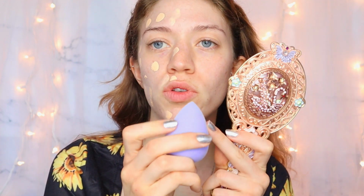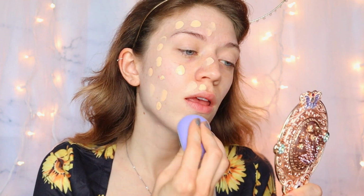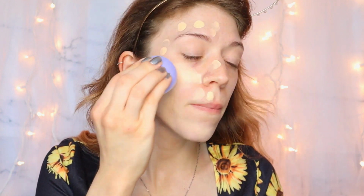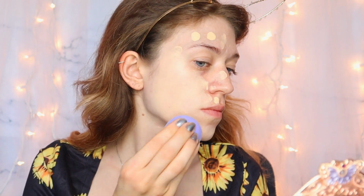Ooh, this does feel so velvety. I'm gonna take the bottom of the sponge. It's weird, my sponge actually has like a little chunk missing out of it. It came that way. It doesn't look like it's supposed to be that way, but I may have put a little bit too much. Spread it out over my forehead. It does look like it's providing pretty good coverage. It is looking a tad bit cakey in some areas.